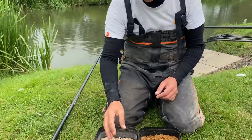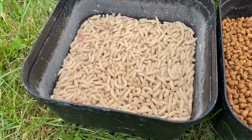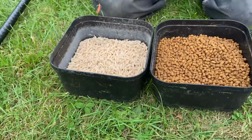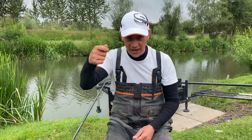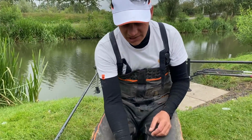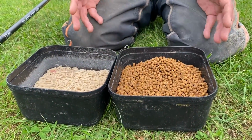Your natural baits, your maggots, your casters, your worms, they take priming. You can't just start on them. It doesn't work like that. Do you mean priming, like time for the fish to react to them? Yes, feeding it down the middle line. Pellets, they're going to lie dormant on the bottom, and this is something I really want to explain.